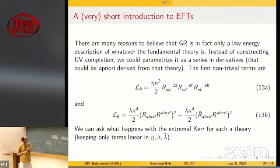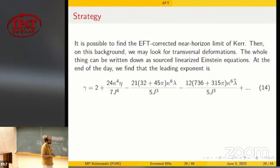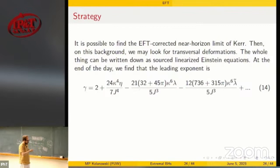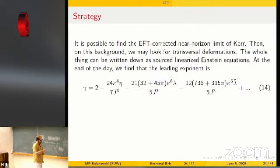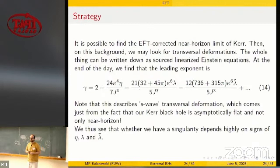So we assume that these higher curvature corrections are small, so we're just going to linearize everything in terms of the coefficients. And then it's actually possible to find the EFT corrected new horizon geometry of Kerr, and then we can perturb it by this sort of transversal deformations as we did before. And at the end of the day, we get the following expression for the lowest exponent. It starts with 2, and then we have 3 terms like this. And then there would be some corrections of higher order. So we see that whether we have the singularity or not depends only on the signs of these coefficients.